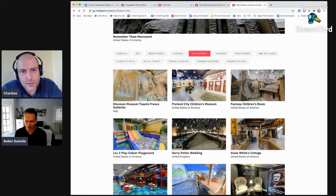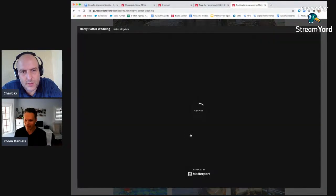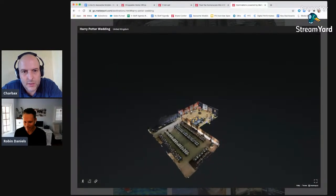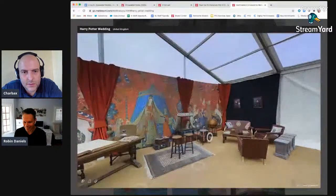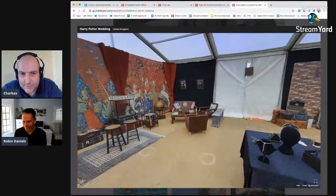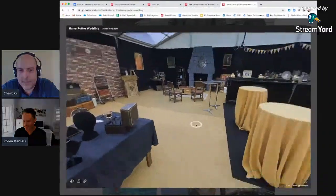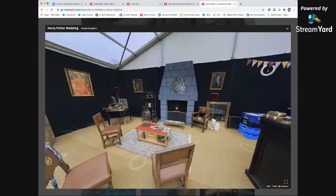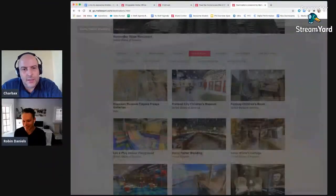Here, let me show you this one, Harry Potter wedding, which I think is really cool. I'm a big Harry Potter fan. And here's somebody who got married using a Harry Potter themed wedding, and it's really fun to just kind of see what they did with this space. Everything is Harry Potter themed, and you can go over and you can look at things and you can really get a sense for what it's like there. But I think you get the idea.